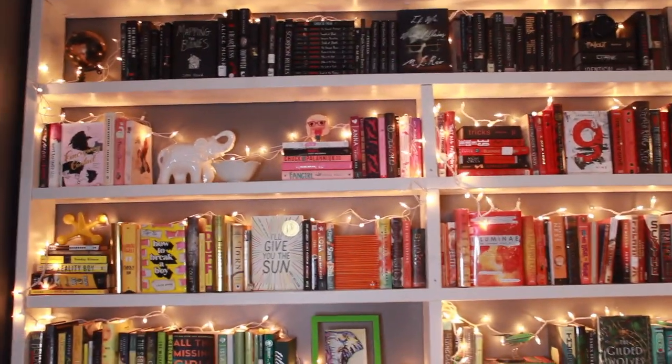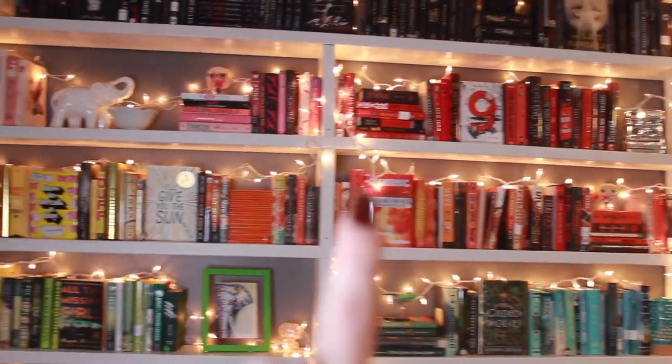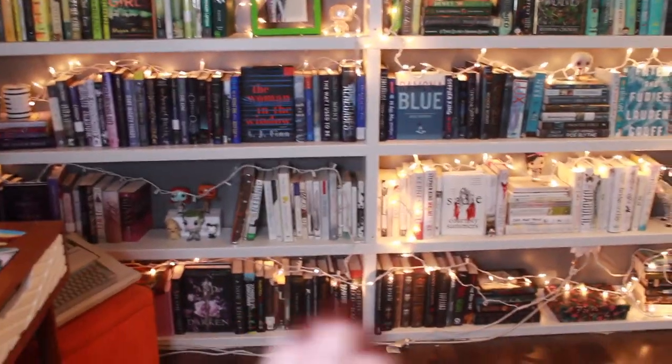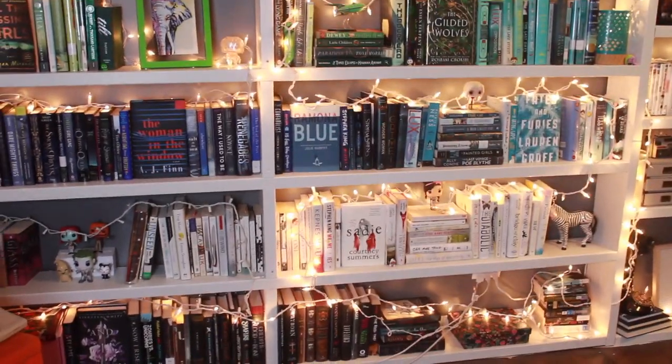The way I do my rainbow is I start at pink, go to red, red comes down into orange, which goes into yellow, which goes into green, teal, blue, purple, purple into white, and then extra stuff down here. And then I have mass market paperbacks here and a box here, and I'll show you a little bit of that. And yes, the ladder moves, so I will be moving it over.